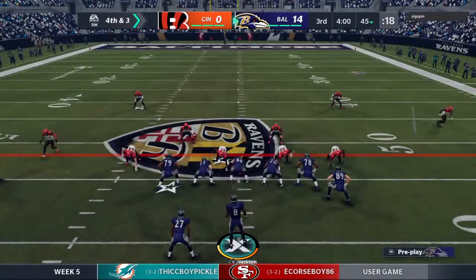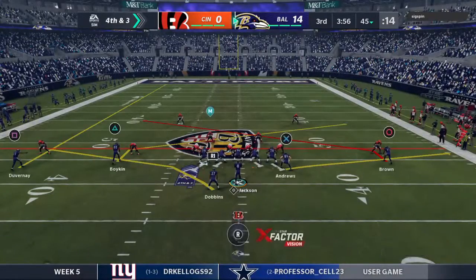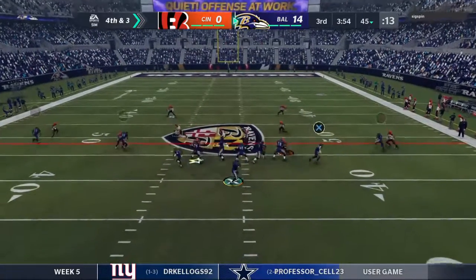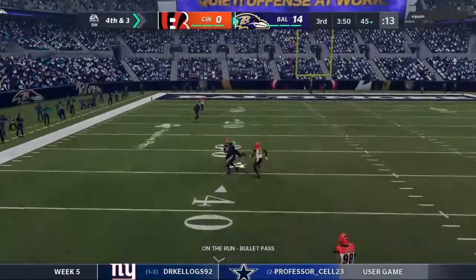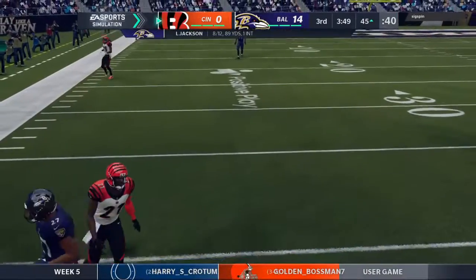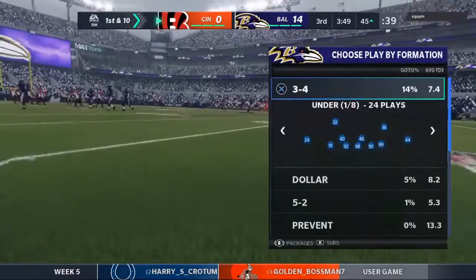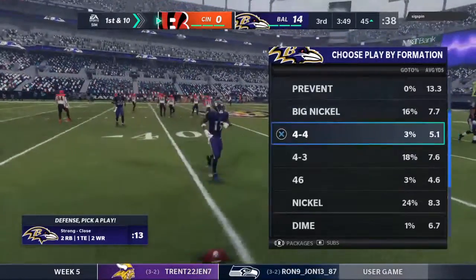The offense is not leaving the field. They're going to stay out and go for it on 4th and 3. They'll indeed go for it with Jackson dancing to his left. And this is incomplete. So certainly an interesting call there to go for it. And the Bengals are going to get it back in terrific field position.